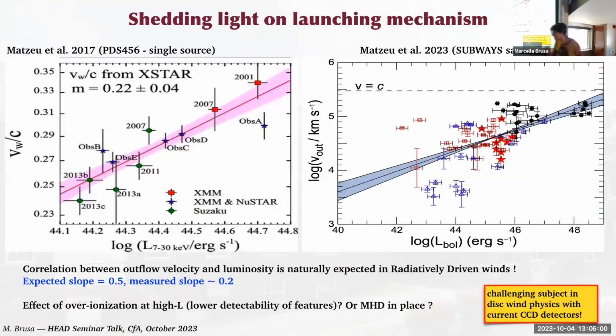We can get something on which is the main driver of the launching mechanism by trying to understand or interpret the correlation that we see between the outflow velocity and the volumetric luminosity of our sources. We can focus on the panel on the right. This is again the local sample in blue, our subway sample in red, and the higher redshift sample. You see there is a correlation.